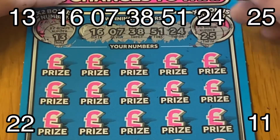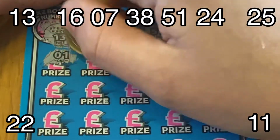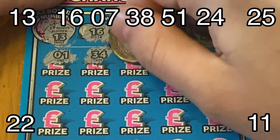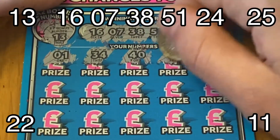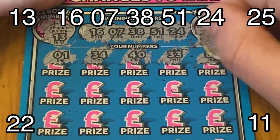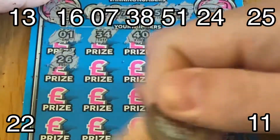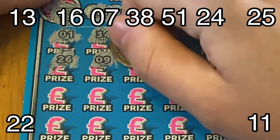Right, let's get that in the middle. Eyes down. Number 1, that was on the last card. 34. No. 40. 33, number 8, 26, no, I'm going to need a win soon.